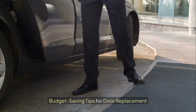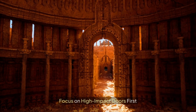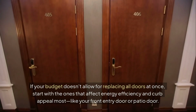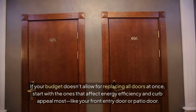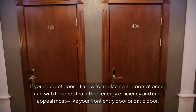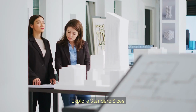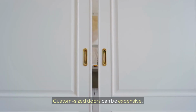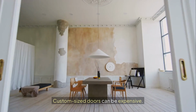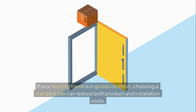Budget-saving tips for door replacement. Focus on high-impact doors first. If your budget doesn't allow for replacing all doors at once, start with the ones that affect energy efficiency and curb appeal most, like your front entry door or patio door. Explore standard sizes. Custom-sized doors can be expensive. If your existing frame is in good condition, choosing a standard size can reduce both product and installation costs.